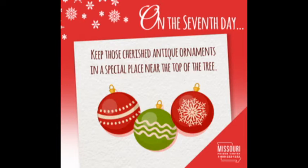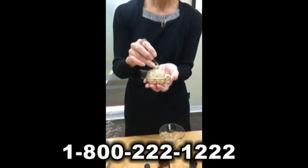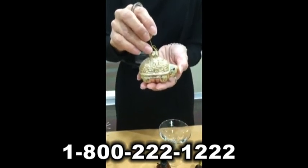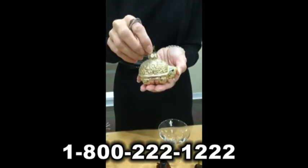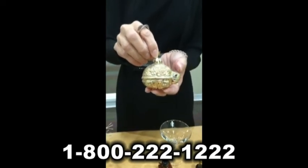With our ornaments, what we can also see, and this is one of those antique ornaments that contain lead paint. We don't want children getting into these repetitively or on numerous occasions because of the risk for lead poisoning. So what we want to do, again, this is an ornament that should be up high or maybe just displayed in a case so it doesn't get broken.